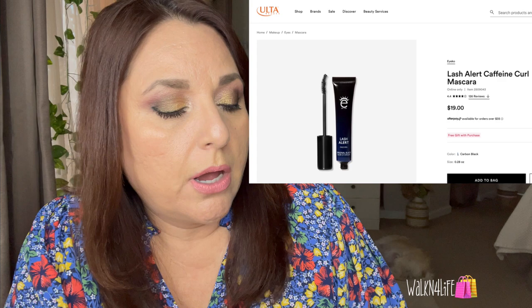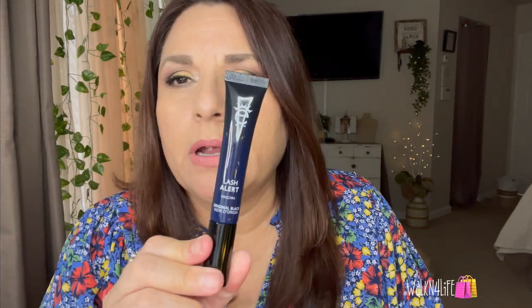So glad. They didn't have another one of the liner, but they had a few items from Eyeko. All right, and this one I was very excited about from Eyeko. This is the Lash Alert Mascara Lift and Curl, original black. I tried the Black Magic one, and it's okay, but I've never tried this one. So I'm excited to try that, but we're not going to open this anytime soon.